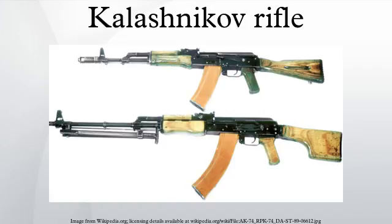A Kalashnikov rifle is any one of a series of automatic rifles based on the original design of Mikhail Kalashnikov. They are officially known in Russian as Avtomat Kalashnikova, but are widely known as Kalashnikovs, AKs, or in Russian slang, as a Kalash. They were originally manufactured in the Soviet Union, primarily by Izhmash, but these rifles and their variants are now manufactured in many other countries.